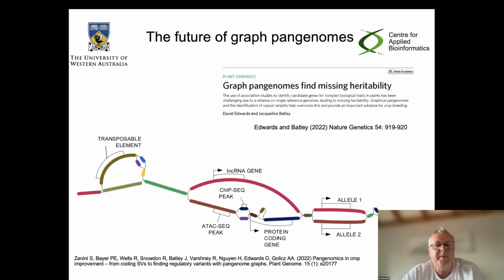So where are we with graph pangenomes? Well, I think we're still very much at the start. We need to be able to build more and better graphs. Certainly graph pangenomes find missing heritability. That's very clear because you are actually capturing much more of the genomic information. The ability to put the information into formats that can be readily accessed computationally is still a challenge.